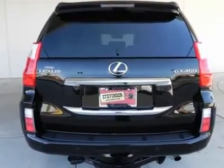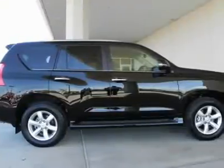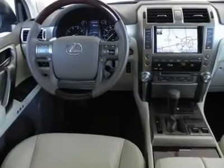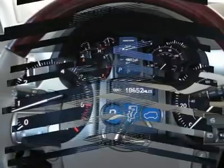The GX 460 used our new 4.6-liter engine, has the smoothest ride of any full-size SUV and is just a joy to drive. You will love the navigation, Bluetooth, heated and cooled seats and the feeling of luxury and comfort that only comes from a Lexus.